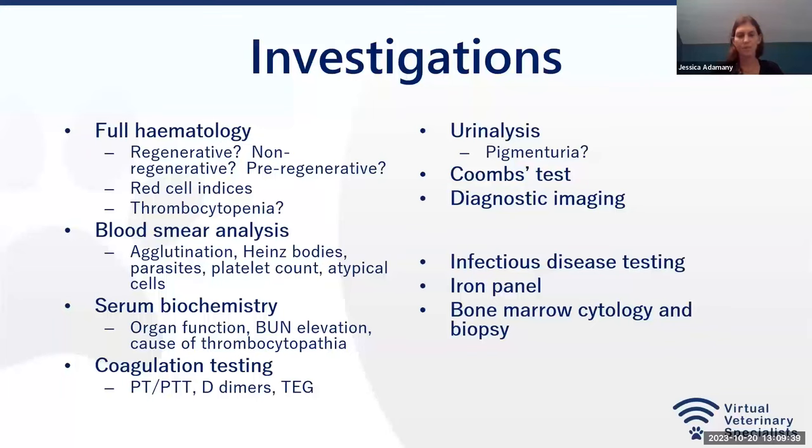Coagulation testing can be helpful to see, are they bleeding because of a coagulopathy? Are they in DIC? Urinalysis is also part of the minimum database, looking to see if there is hemoglobinuria, bilirubinuria, hematuria. You can send away for a Coombs test. A Coombs test is extremely important in our patients that we suspect could have IMHA. I prefer, if I can, to take blood for hematology, blood smear, serum biochemistry, and a Coombs test prior to transfusion.